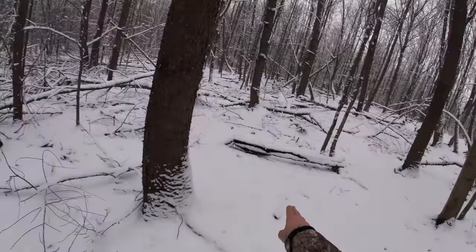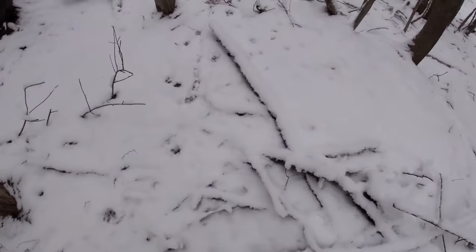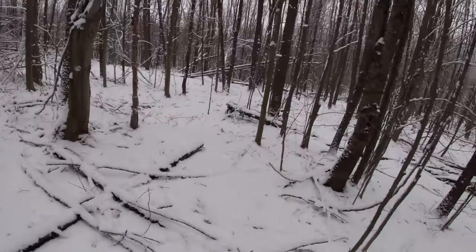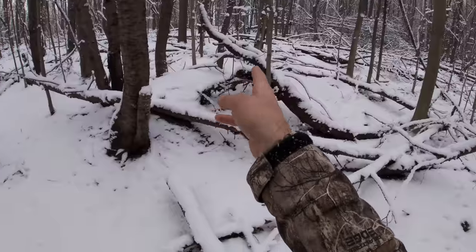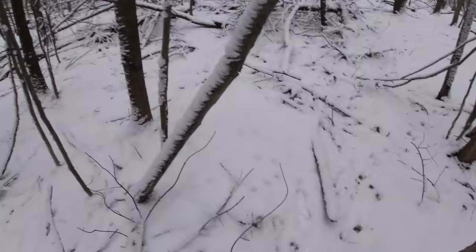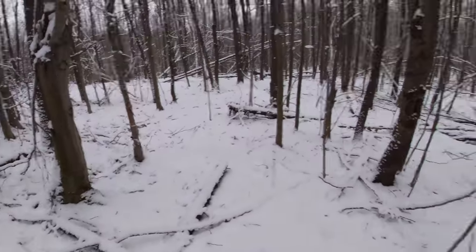There's his bed. Where he was bedded. This is a classic spot right here, so he can see this whole bottom. He's got these treetops as backing. He's got a wind coming off the field up here, so he can wind anything coming from this way, and he's watching everything down below him. And these thick tops make total sense why he'd be bedded right here. Looks like them other beds are up in here. They all took off right this way.